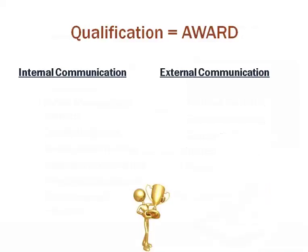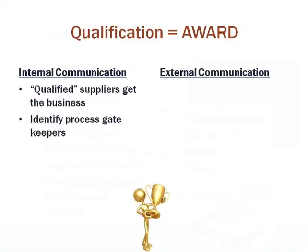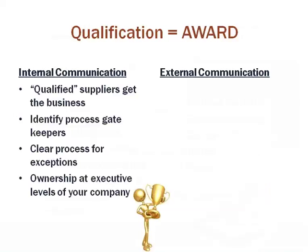So obviously, what's in it for the contractors? Qualification equals reward. Internal communication that you can share within your organization of how a system like this can work. Qualified suppliers are going to be the ones that are getting the business. Identify the process gatekeepers, who's going to be letting those contractors in. A clear process for exceptions, knowing exactly who's going to be in charge of this, who's going to champion this process. Ownership at the executive level for your company or organization.